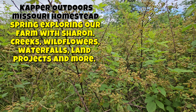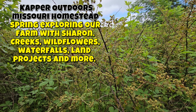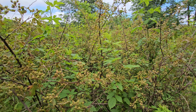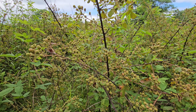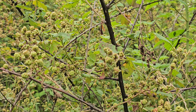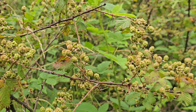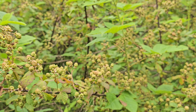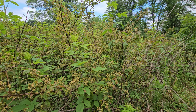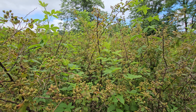I have to say, all this rain has these blackberries just blowing up. It's like they're on steroids. They are just covered everywhere. The ones in my garden, the thornless ones, are just doing fantastic too. So, Joe, I know you don't like all these briars, but look at all the fruit it's going to produce, even if it's just for wildlife.